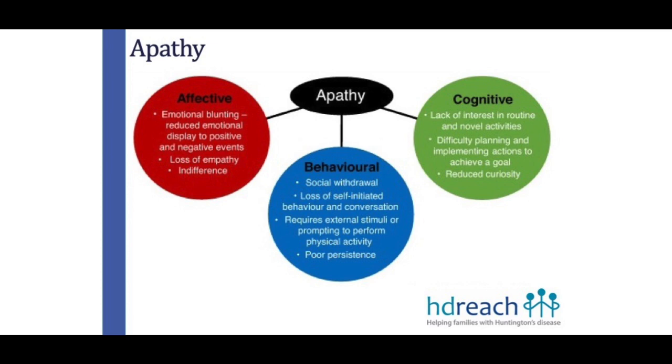So the cognitive aspects include a lack of interest in routine or novel activities, and difficulty planning and implementing actions that are goal-oriented. Further and simply, there is a reduction in a normal level of curiosity. All of those are aspects of apathy. Apathy can frequently look a lot like depression, but they are distinct in a lot of critical ways.